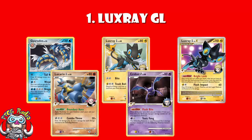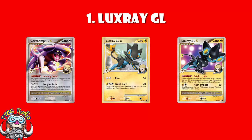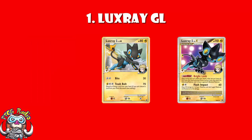And if you're worried about the self-damage that Luxray does to your bench, do remember, ladies and gentlemen, that Garchomp C Lv.X had the ability Healing Breath, which completely healed all of your Pokemon SP. So it was fine. And of course, that's before we even mention the ability.